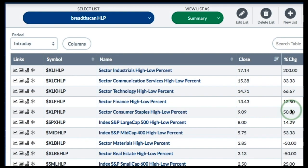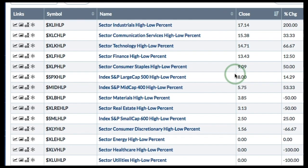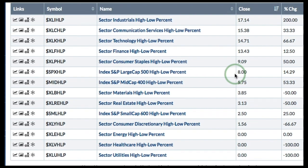Now, I also created a chart list with all of these high-low percent indicators. And once you put them in a chart list, you can do a number of things with this chart list as far as viewing is concerned.